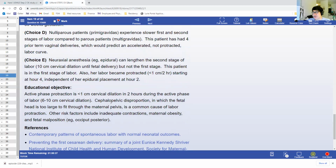All right, active phase protraction is less than 1 centimeter dilation in 2 hours during the active phase of labor. So you want to see at least 1 centimeter in 2 hours, ideally 2 centimeters in 1 hour. Cephalopelvic disproportion is when the fetal head is too large to fit through the pelvis, a common cause of labor protraction. Let me pull up my Sketchy document here and reference that.